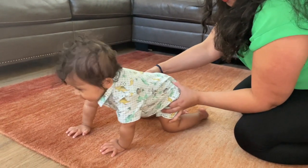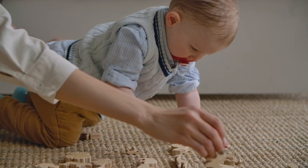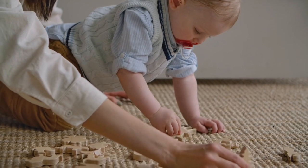At this point, it is very important for you to have them entertained. So you could put a musical toy in front of them. You could help them rock back and forth as they're in this 4-point position. But you really want to engage or encourage this type of position as much as possible.